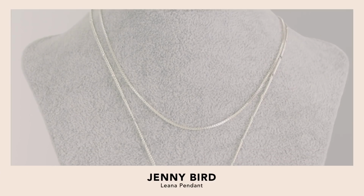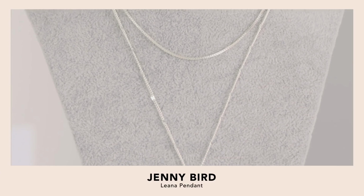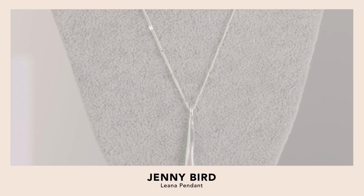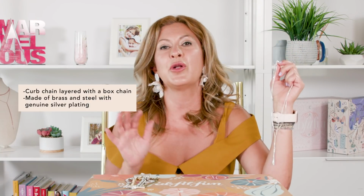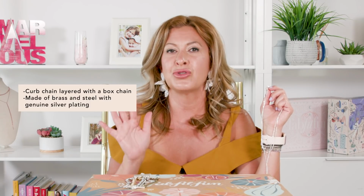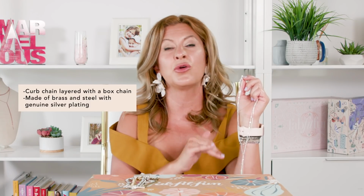Okay, so I know it's that time that many of you are waiting for, the jewelry options in the box. We have two different choices that you can make from an amazing brand called Jenny Bird. The first is a super classic, delicate, really beautiful necklace with the lovely pendant on the bottom. You know, if you are more sort of classic, traditional, this is really a great piece.